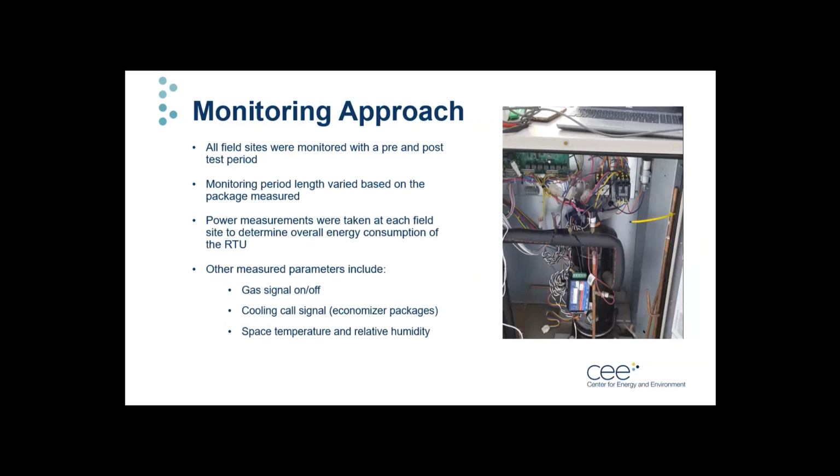Since there was a variety of technologies and packages as part of the field study, the monitoring approach varied to match the specifics of the package. For each test site, we measured total RTU electrical energy consumption with a true power meter or RTU current that was correlated to a true power measurement to really get the most accurate information.